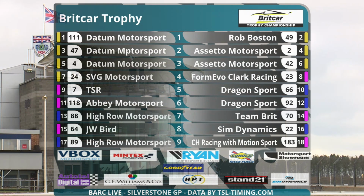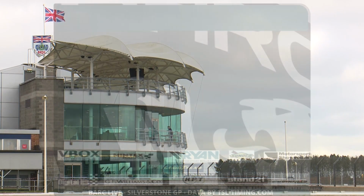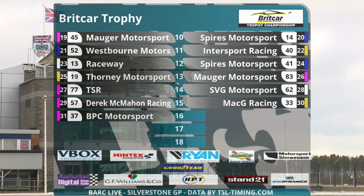Row 9, we've got the other Hyro Motorsports Renault Clio, number 89. That is started by James Harris. Row 10, we've got the 45 car, which is Major Motorsports. That's one of the Honda Civics, that's Arthur McMahon. Number 14, the Spires Motorsport Clio of Craig Guest. Row 11, 52, Westbourne Motorsports. Mike Bowman going first, Sarah Franklin takes over.